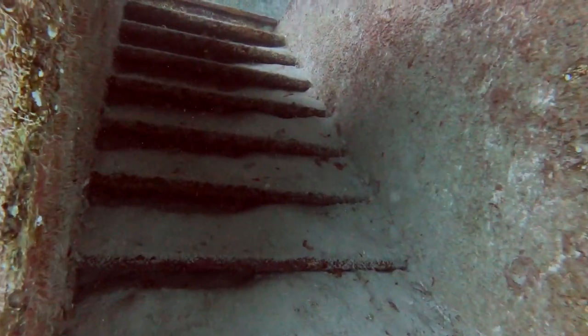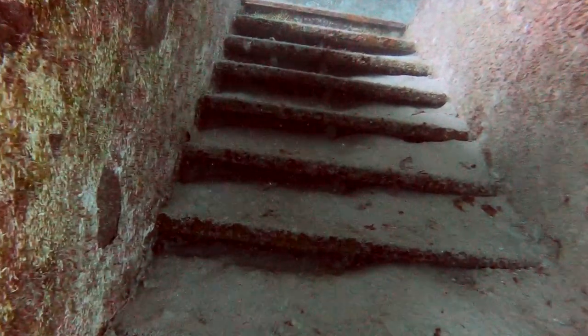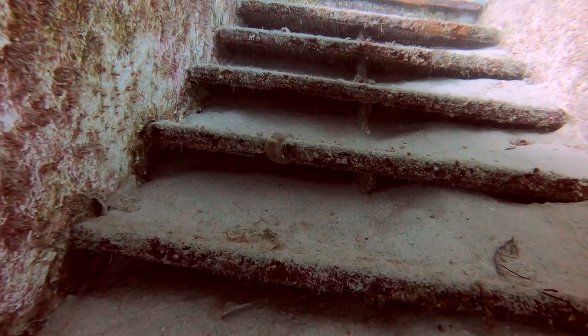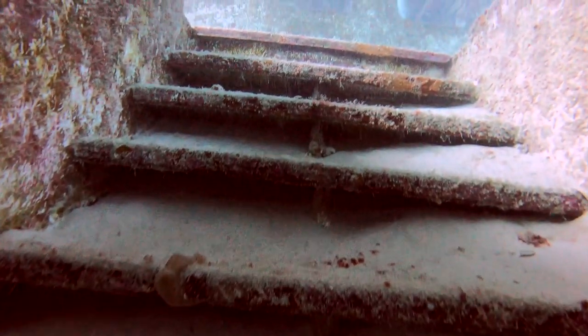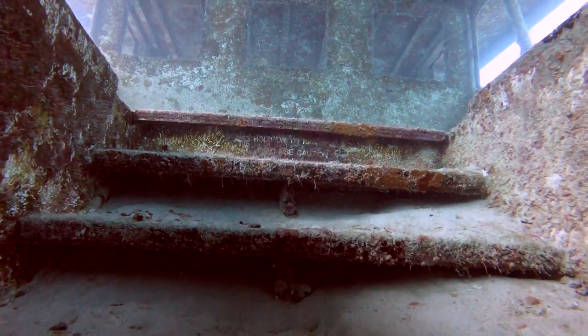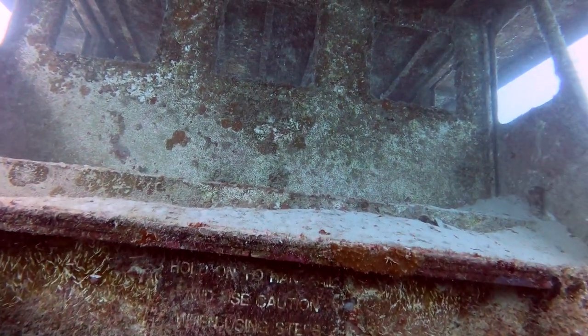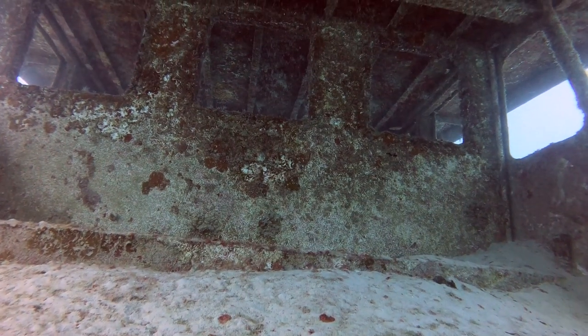As we continue exploring inside the wreck, we start moving up the stairway to the second deck. This is where the bridge is located and the upper passenger seating area. Also up here is the viewpoint deck as well.